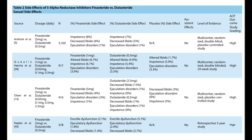The first study in the table, the Andriol study, found similar incidences of impotence, decreased libido, and ejaculation disorder for dutasteride at 0.5 milligrams per day versus finasteride at 5 milligrams per day, but this was a study of men being treated for BPH. Anyways, in the study, there were no significant differences in sexual side effects between dutasteride and finasteride. Finally, we have the Kaplan study, which is the last study in this table.